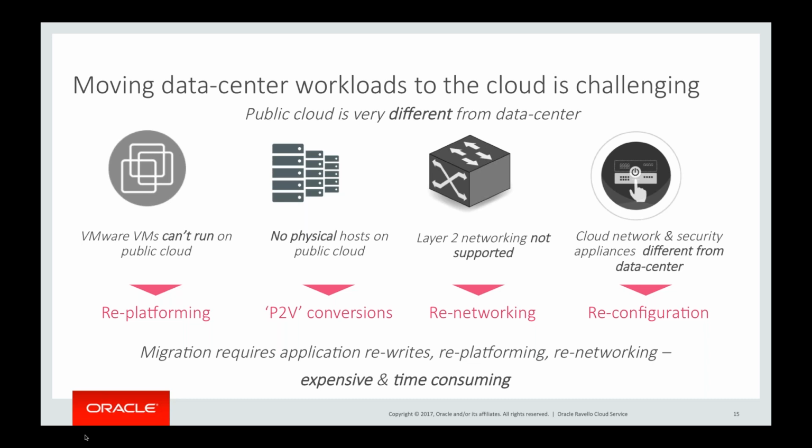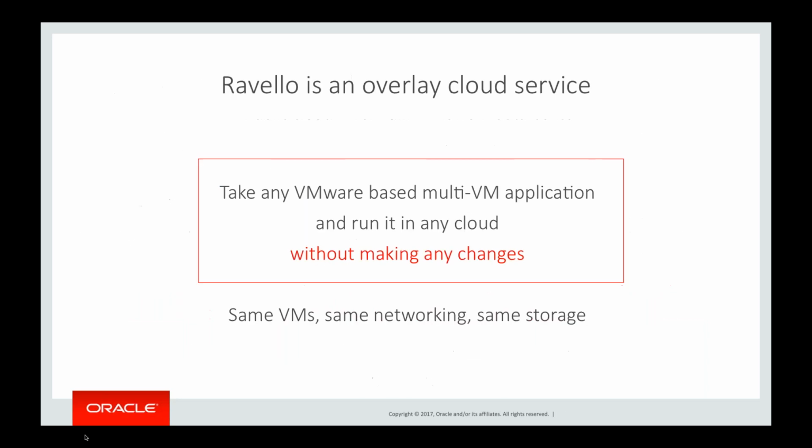So what we wanted to do in Ravello, when we started the company back in 2011, was create an infrastructure solution to this problem, where an enterprise could take any VMware-based application environment and simply run it in the cloud without making any changes at all. Right? We wanted to make sure you didn't have to change your virtual machines, your networking, or anything in the application. Just take it exactly as it is, and you can now run it in the cloud, as I said, without making any changes.